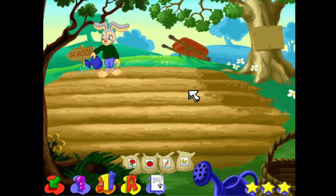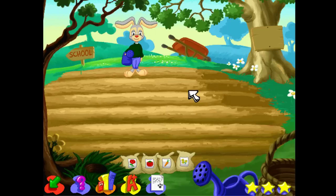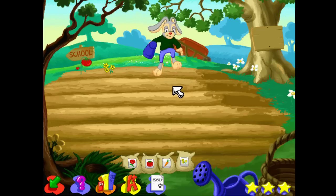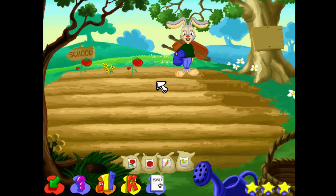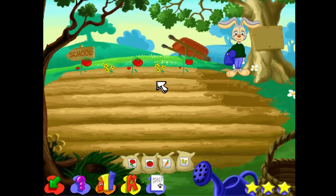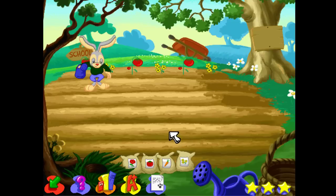Let's play again. Tomato. Yellow flower. Tomato. Yellow flower. Tomato. Can you guess which? Yellow flower. That's exactly the right pattern.